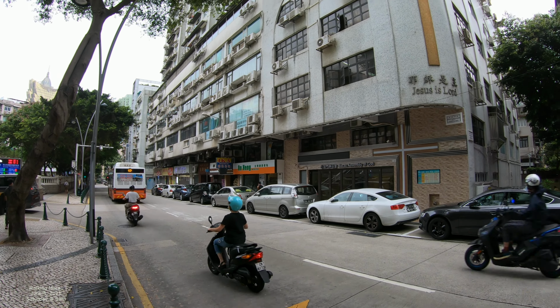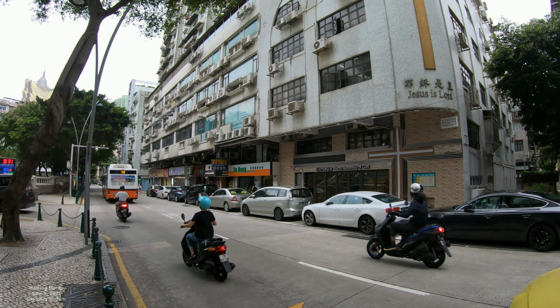Rua de Ferreira de Amaral. There's the street right there. And little Jesus is Lord right at the beginning of this, where we're going to start filming. Vasco da Gama Park, named after the explorer. And we're going to walk directly down on this black and white tile and go down that way.